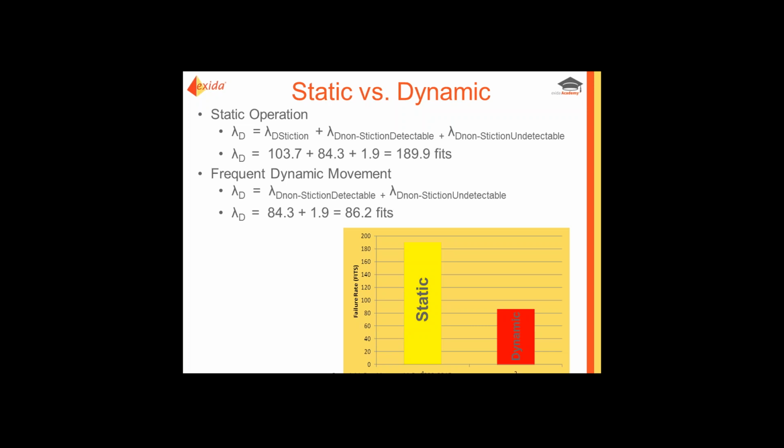So if you have a frequent dynamic motion, you would only have the non-stiction detectable failure rates and the non-stiction undetectable dangerous failure rates. So your total dangerous failure for a dynamic operation would only be 62/5. So as you can see, it's less than half.